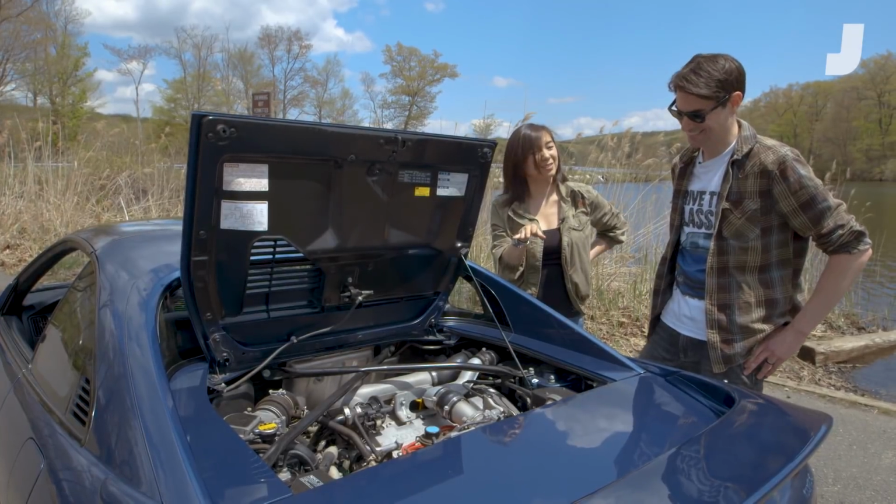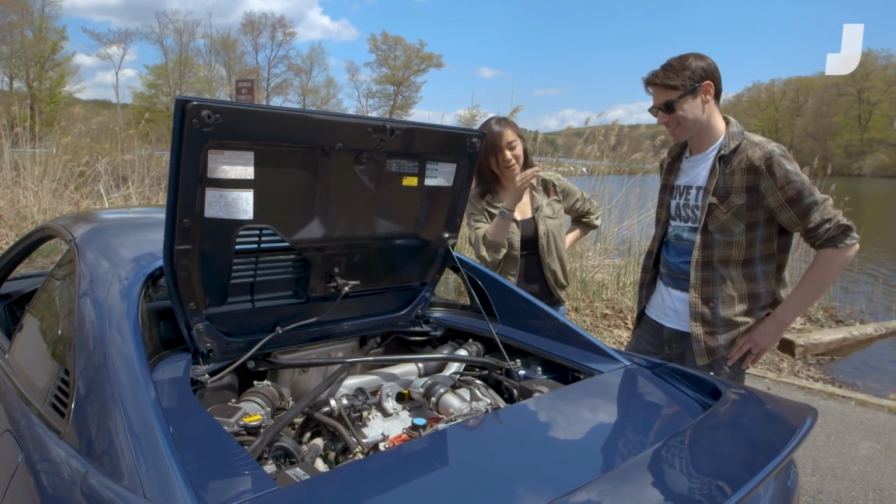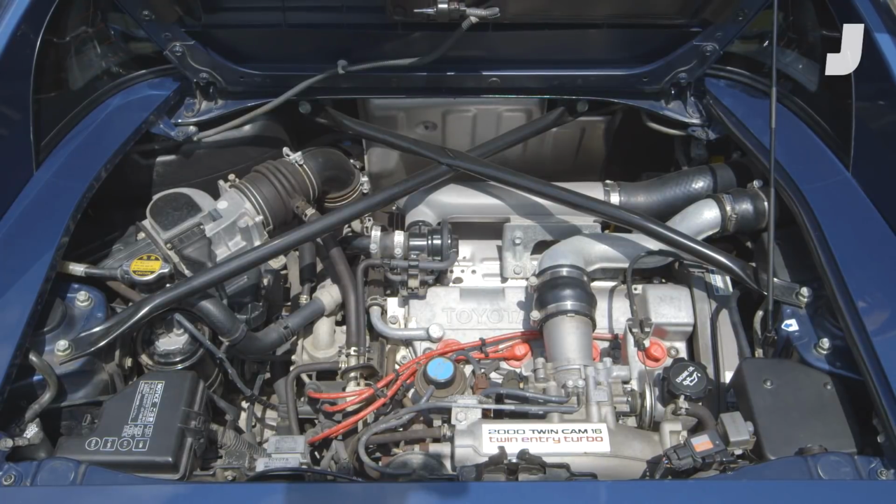So 100,000 miles. You're very far away from that. Yeah, I've got a few miles to go. You don't have to worry about that. I guess you can't even see them from here.